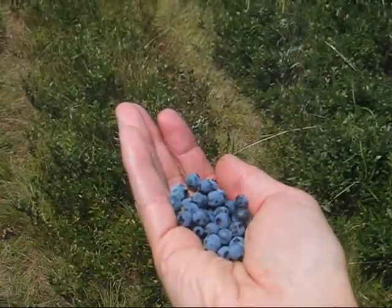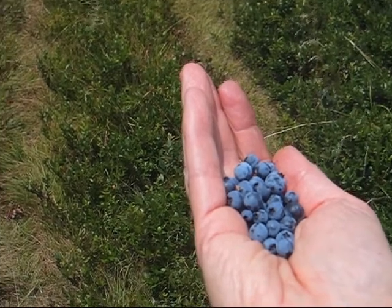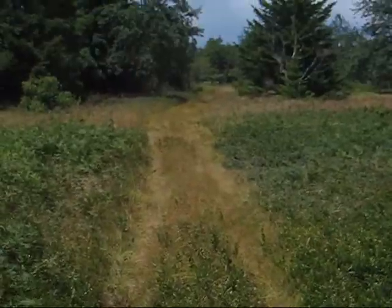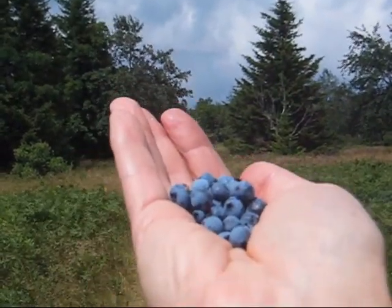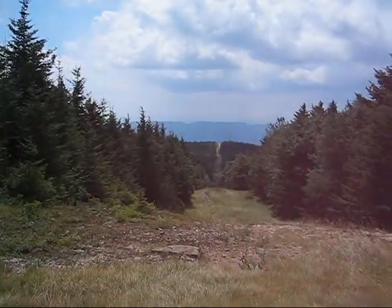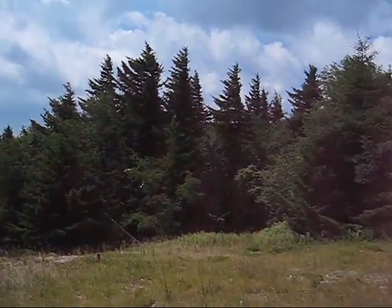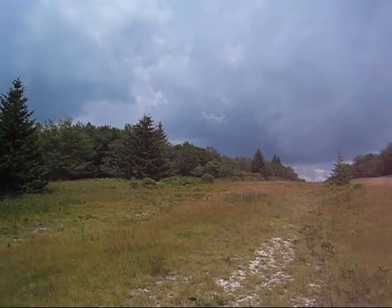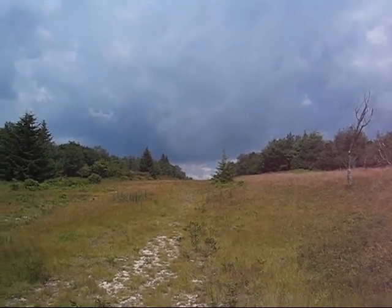Tell you, the blueberries along here are just too easy. You can just rake a whole handful in no time. Excellent blueberries. Blueberries on this road. I can't believe I'm here at the gas pipeline already. I'm not running or anything, but it just seems like it's not very far. It seemed like it was a lot further than the last time I did this.